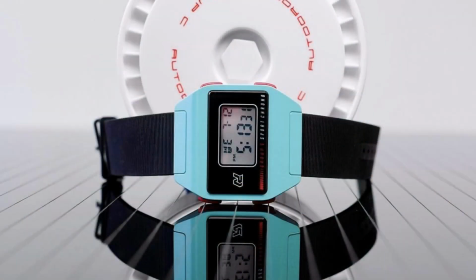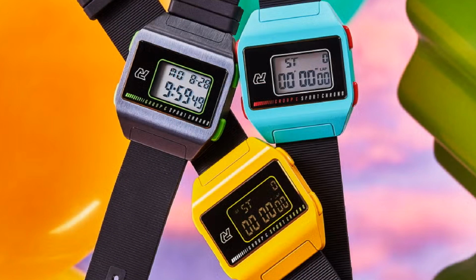Of course, you could buy a Casio that does the same thing for a fraction of the price, and it is quite difficult to justify a digital watch like this as a premium item. I understand all that. My counterpoint to it is quite simple. It looks really cool.